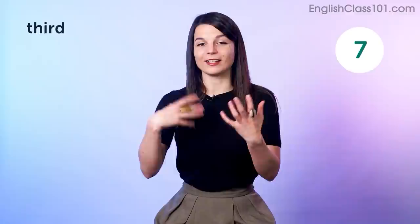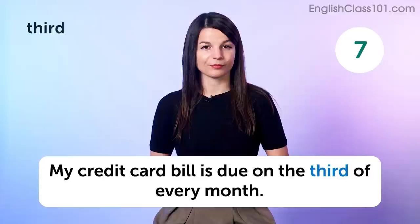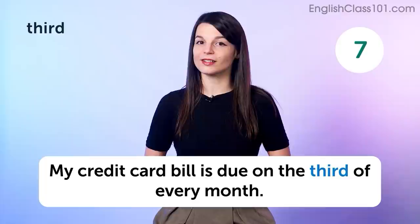Third. Third refers to the number three of something. While again, we can use this word in tournaments and races, we can also use it to refer to the number three of something. My credit card bill is due on the third of every month.